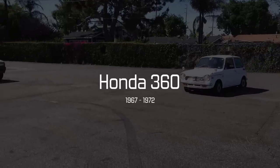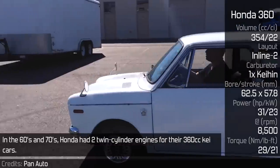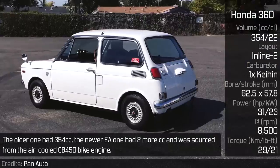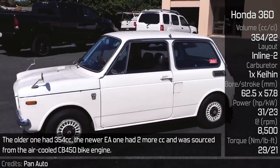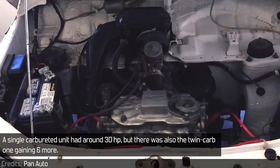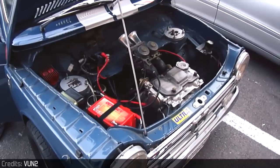Honda 360. In the 60s and 70s, Honda had two twin-cylinder engines for their 360cc K-cars. The older one had 354cc, the newer EA one had 2 more cc and was sourced from the air-cooled CB450 bike engine. A single carbureted unit had around 30 horsepower, but there was also the twin-carb one, gaining 6 more.